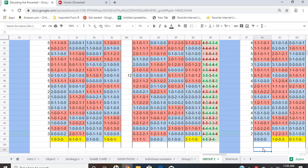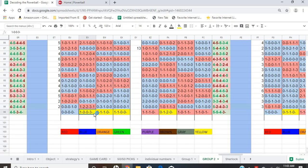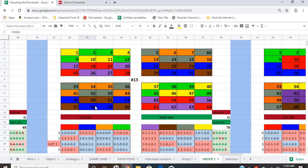So I'm going to leave that one alone. And 13, I am going to go with blue. So I think the 0 is going to be right here in the blue area. Okay. So I'm going to get rid of the blue, so we'll see what it is. And that's the 49 to the 52, 21 to the 24.